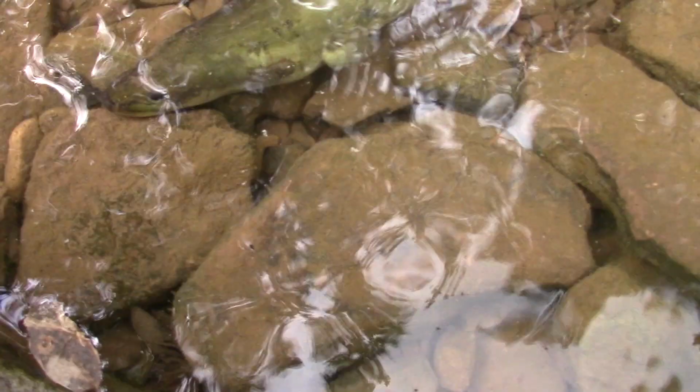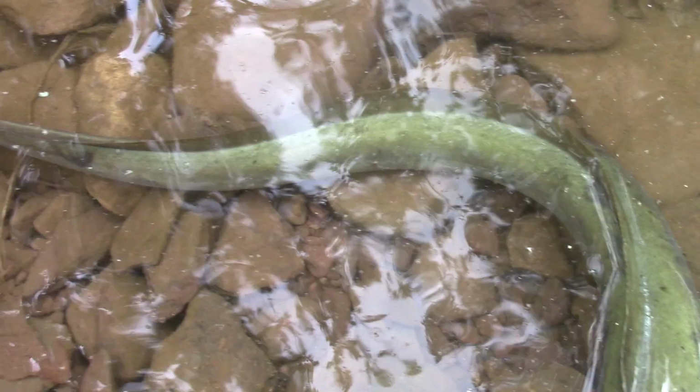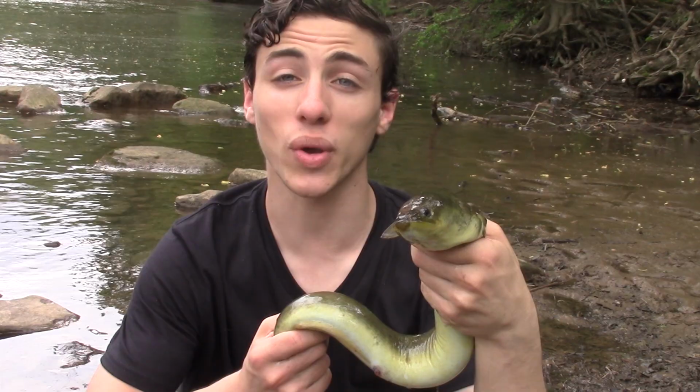The IUCN does actually not have a classification for these guys at this time. We simply don't know enough about them, which is why it's so important for scientists to continue to study these guys in the wild so that we can learn a little more about them and how they interact with their ecosystem. Now, the American eel is one of the most perfectly adapted predators we have out here in Pennsylvania.